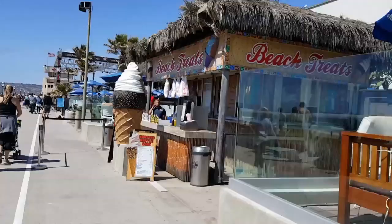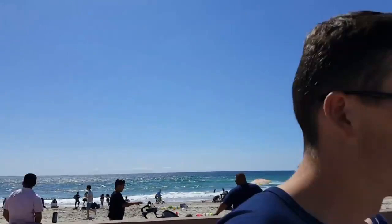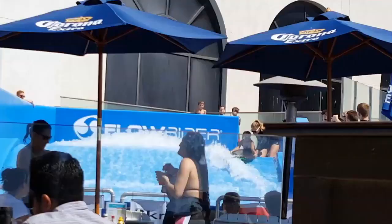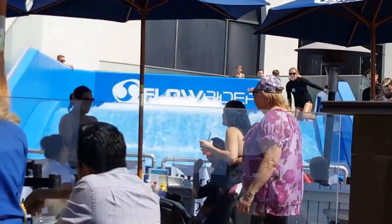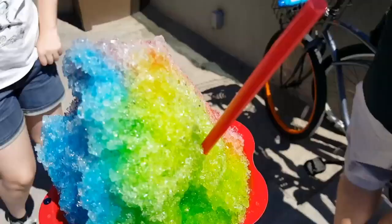Oh yeah, I want shaved ice. Look at those giant ones. They have ice cream there too. Okay, get your ice cream. Gosh. But it does look like fun. Oh, I don't know where the girl went. She must have fallen. Look. I don't think it was successful. Now that's a monster cone right there. Wow, I need to take a photo of that. Check out that shaved ice. That thing is huge.